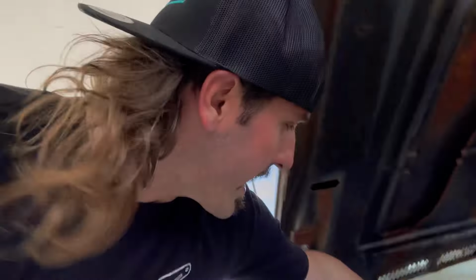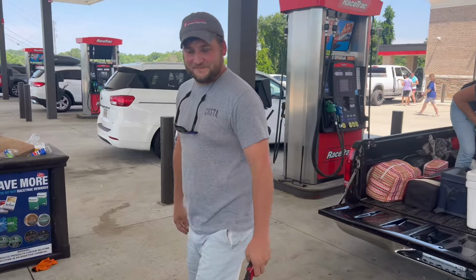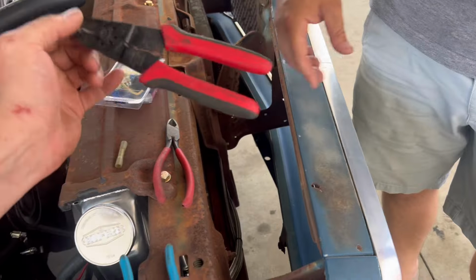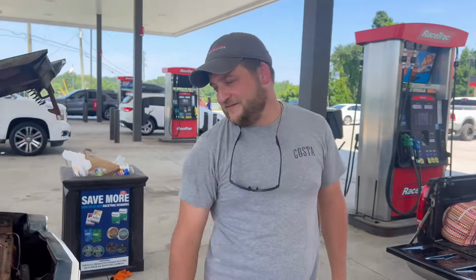First little problem over here. I blew the glass fuse that goes to the high side of the blower. And this gentleman right here got everything I need. You got a butt connector, some strippers, crimper. Appreciate you, man. What's your name? Lucian Wicker. All right. Nice to meet you, bro.